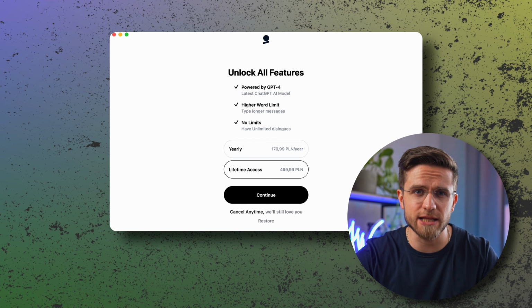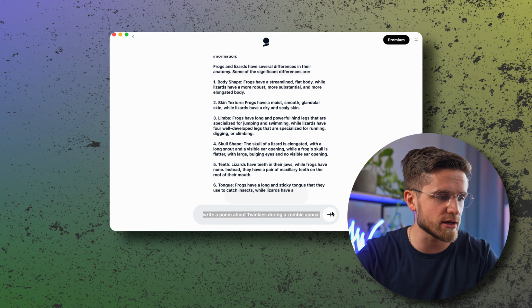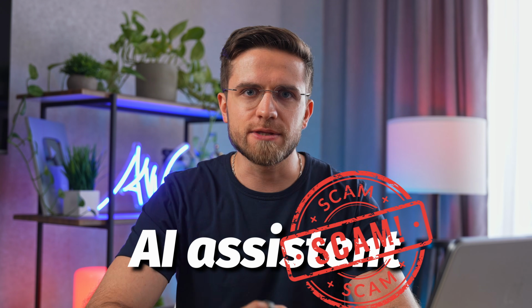I'm afraid we will never find out the truth, since after only one question, the paywall becomes unskippable. No matter what I did, the paywall was there to stay. So I think we've also found our Mac scammer, AI assistant. This one is truly a devil's creation, even worse than the worst app on iOS. What can you possibly do with only one answer? Yeah, terrible stuff. Do not recommend it. Avoid this app at all costs.